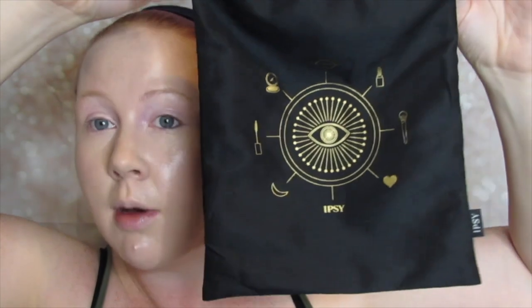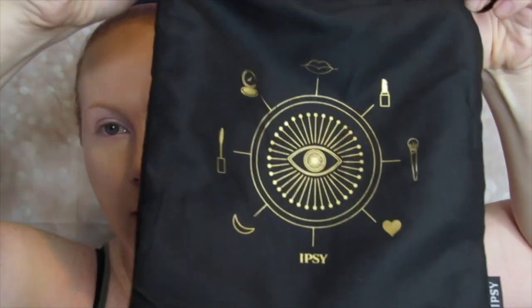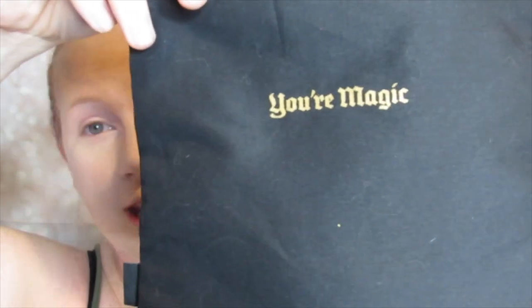We're here today with the October Ipsy Glam Bag Plus reveal and review. I just gotta say, this bag this month is super cute, dude. And then on the back it says, "You're magic."